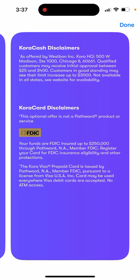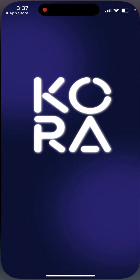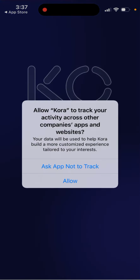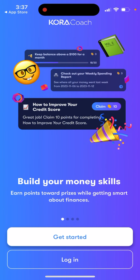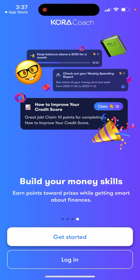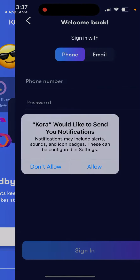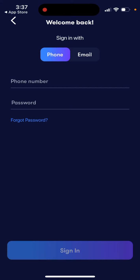But this app, of course you need to double check if the app is completely legit. Seems this app is legit, so you can just open it up and see here how you can allow it, and then you can just open it up and see how it looks. You can just tap get started, then enter a last name, and then a referral code, or you can just log in with your phone or email, and that's how you get started.